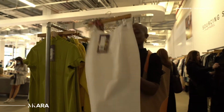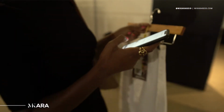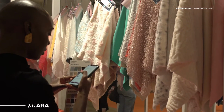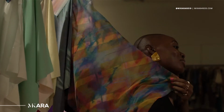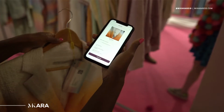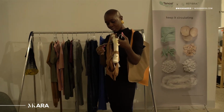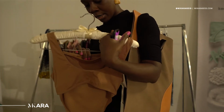Yes to the girls. Come on, boo. They don't got no cotton in here? Oh, y'all trying to make me sweat. Type of 40. I can't find a tag. Somebody popped it off.